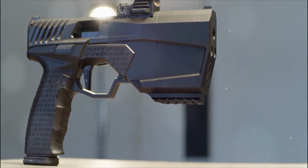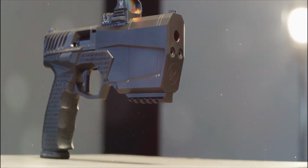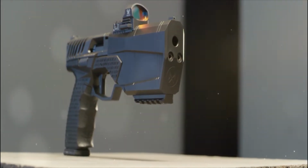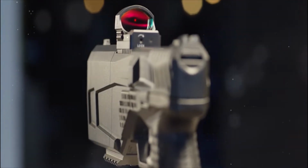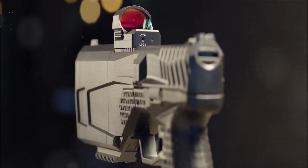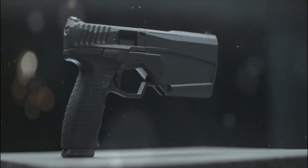Left or right-handed, it doesn't matter. The Maxim 9's ambidextrous design allows you to shoot how you want. The Maxim 9 is purpose-built, enabling you to shoot in the most adverse conditions. As firearm enthusiasts ourselves, we know you demand the best. That's why we won't settle for anything less than perfection.